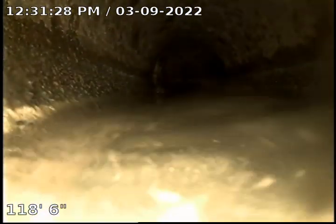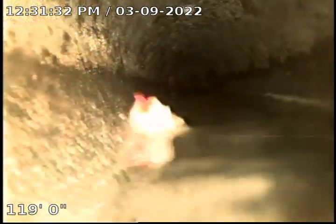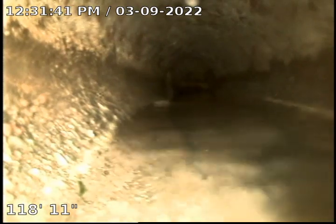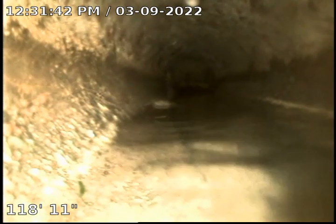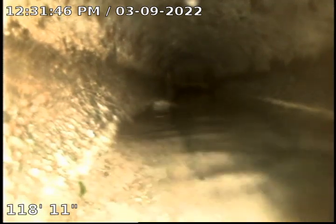Alright, well, we're going to begin retrieval now. Water seems to not be dying down. No, I can't see anything at that point. So, taking a picture. It's the farthest point we were able to reach due to something in the line down there.